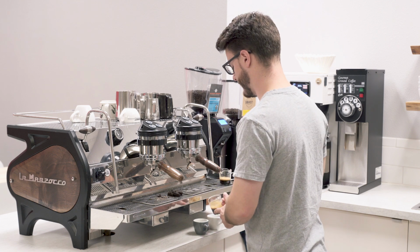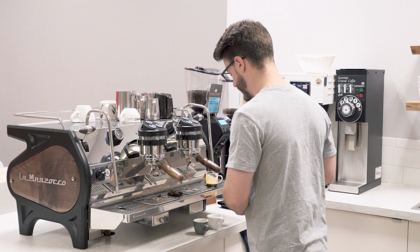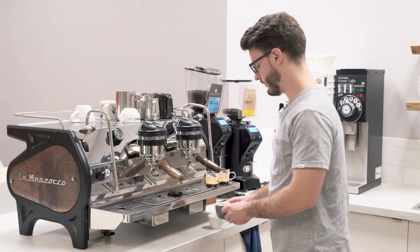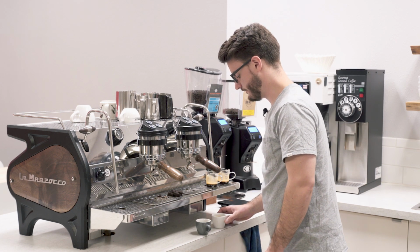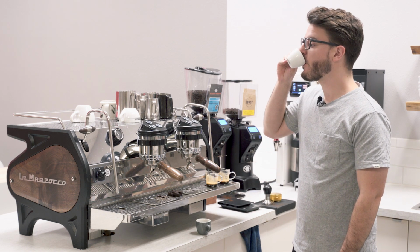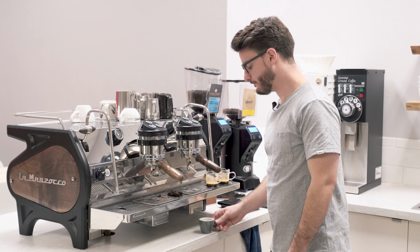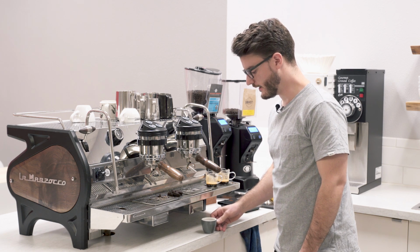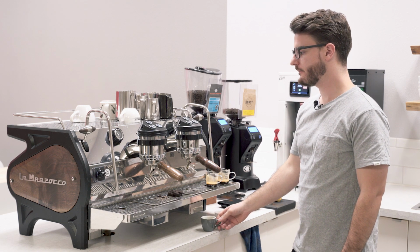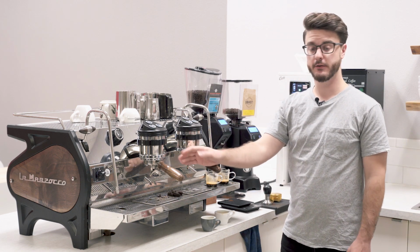So my lower temperature is going in the gray cup. And my higher temperature is going in the white cup. And I'm going to start with the higher temperature actually. Not bad. Yeah, it's interesting. I think it would be good to have kind of a midpoint between the two of those.